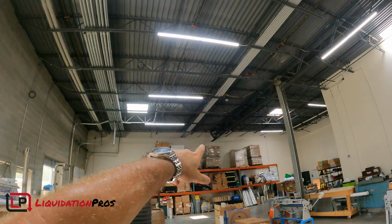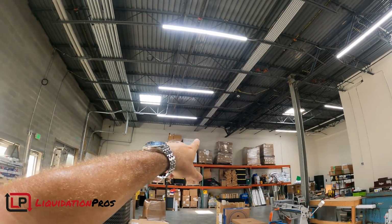So that's what I'm up to. I need to get the forklift and grab a couple more overstock items off of that pallet there. And I'm done for the day. That's been here for about an hour. So I may have some more.